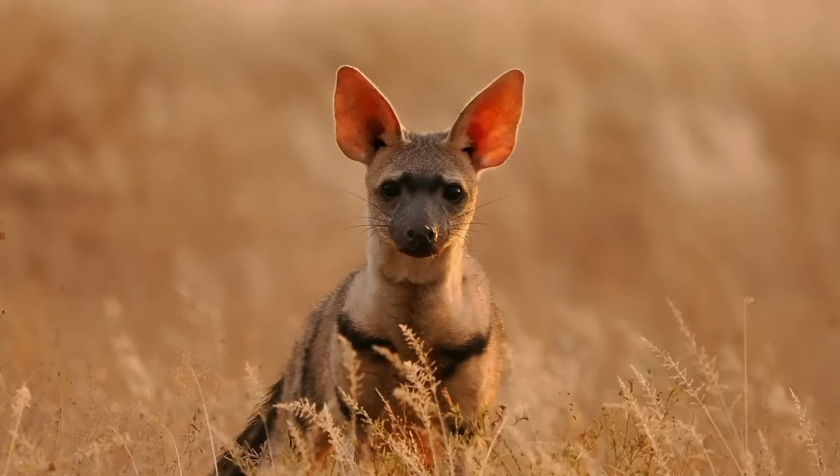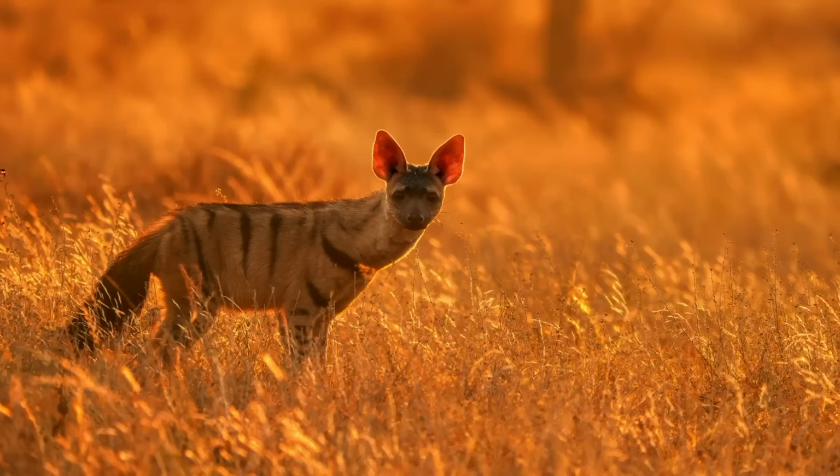I got some lovely portraits, some lovely habitat shots, but then one morning it all came together and boom, look at this. Beautifully backlit. Look at those lovely ears all backlit. It's absolutely amazing. I never thought in my life that I would shoot an aardwolf, and it made me feel so good. In fact, in Cockney, I was made up, wasn't I?